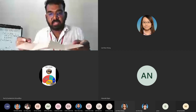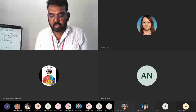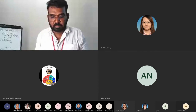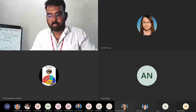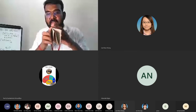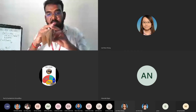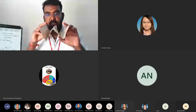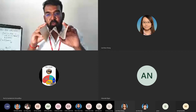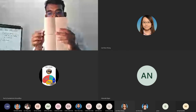The end of the two sides here, you're going to fold inside. So you'll have, wait, I'll show you, something like this. The end of it, you just fold inside. Make sure it's all the same size. So you have like a W shape, if you can see here. When you have the W shape, what you're going to do is fold everything this side.